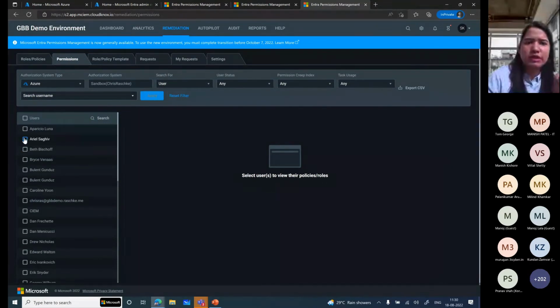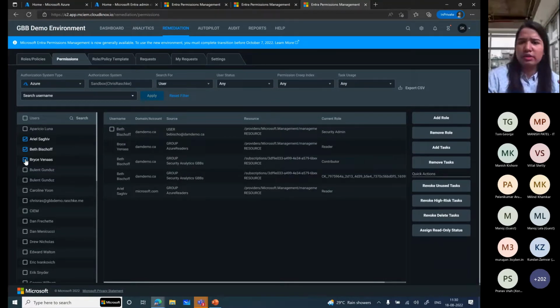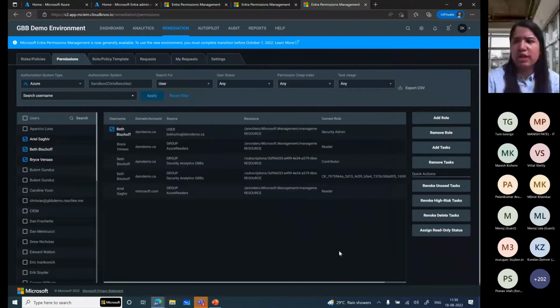Another example: in AWS, you can only do attach and detach. But in Azure, there are more capabilities available. For example, you can add a role. Just to give an example, I can remove this security admin role from this user from this console. At the same time, I can do some other quick actions. Those quick actions could be to revoke unused tasks, so any task that the identity was not using is revoked and a new policy with new permissions is assigned. I can also revoke high-risk tasks, which I discussed as one of the best practices. I will revoke any delete-related tasks.